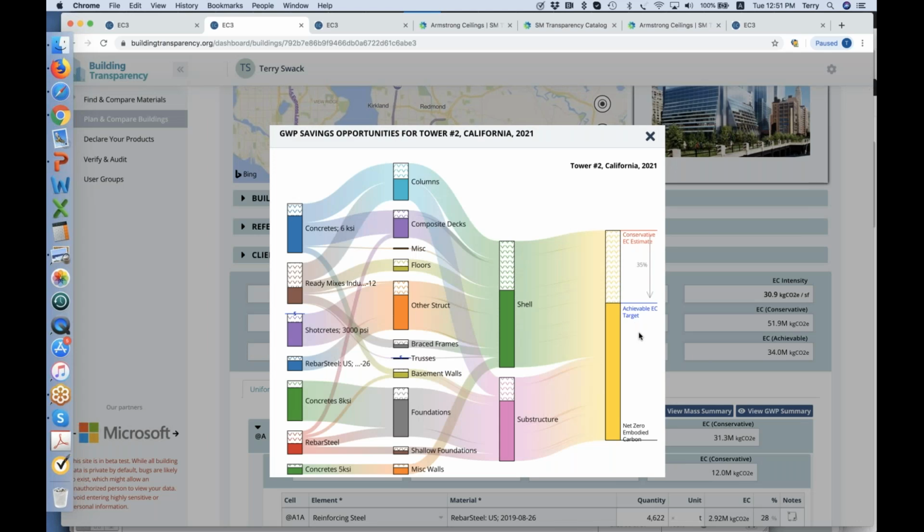What this does is it says, here are all of the different kinds of materials. Here are the different Uniformat level one classes, and the building as a whole. In each case, you can see that there is a conservative estimate, which is the 80th percentile of all materials in that search. There's the achievable target, and we give you an idea of where the savings are, which lets you decide where you want to focus your effort in terms of sourcing low carbon materials, and where it does not make as much difference.